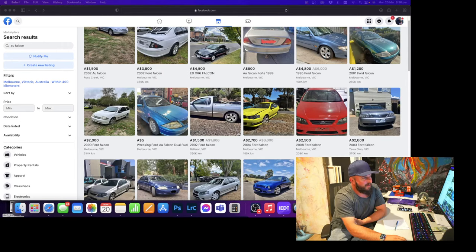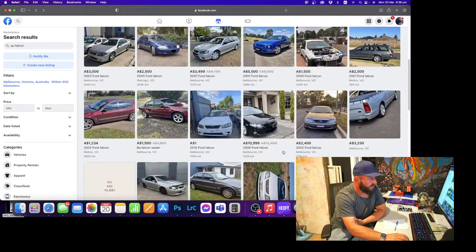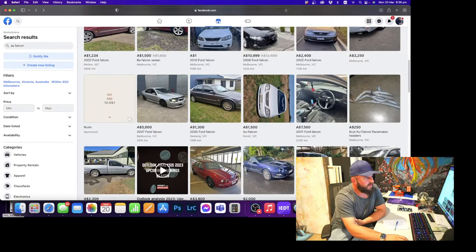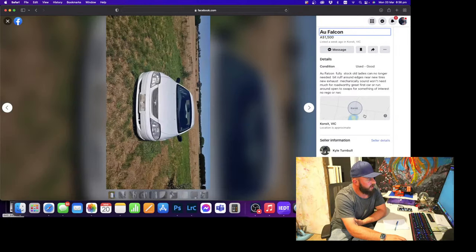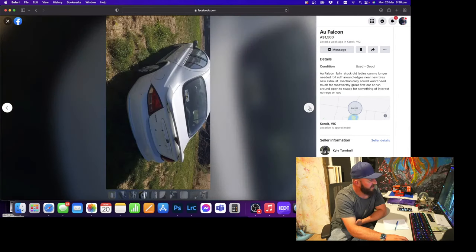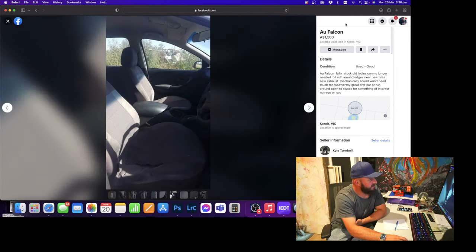So we're talking about selling cars on marketplace. What's good? What's not good? What can help? You know, sideways photos like this AU here really just is a neck snapper. Make sure you... 1500 bucks.